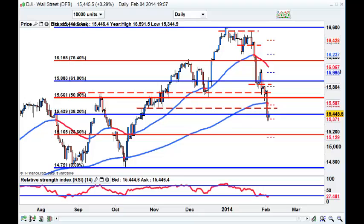Hi traders, Dow on the daily chart. This is a key fib area, 38.2%. We've got an hour's trading left, so if we have any last minute dashes to the downside, then this obviously changes the whole thing.